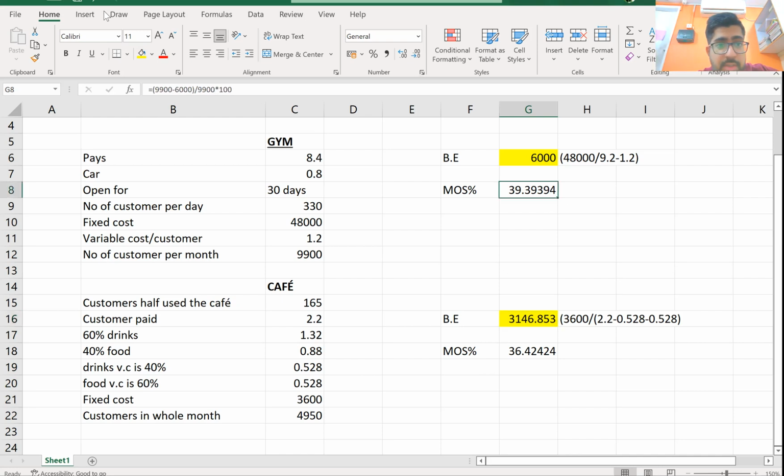And what do these calculations tell? The margin of safety is 40% and 36%. Margin of safety is the margin of error. The budgeted sales or budgeted customers are 9,900, but break even is 6,000. That means our budget can deviate by 40%. We have a margin of error of 40%. Still, we will not be in loss. And in the cafe, it's 36%. The 4,950 you were planning, but break even is 3,147. Our budget can deviate by 36%. So just write what break even and MOS are telling, and that would be it.